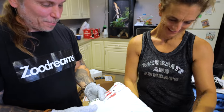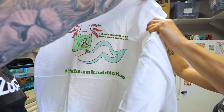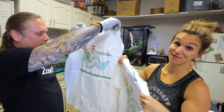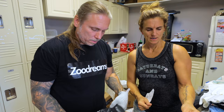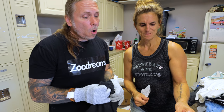All right, so we got a couple more shirts. Oh, this is cute. I don't ask a lot of you, but I need more tanks. Fish tank addicts. That's funny. That's super cute. I have that one shirt that says something like, I ask a lot of questions. And a lot of people didn't understand it, because it doesn't even say I, it just has I, and then it asks a lot of questions. Thank you so much. I don't know if these will come together, but Blue's Clues is from me too.